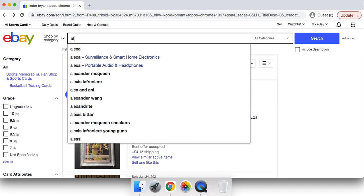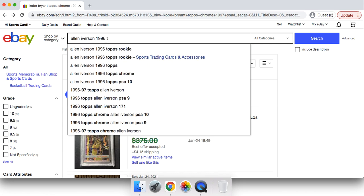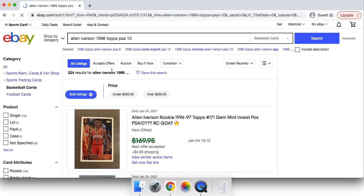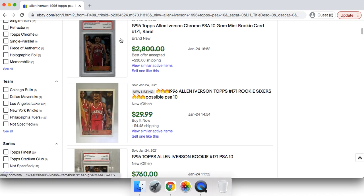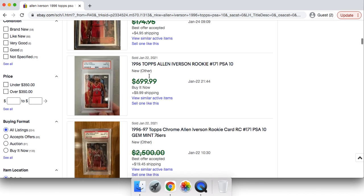So the first card we have that is absolutely on fire right now is Allen Iverson's 1996 Topps PSA 10 and PSA 9, but for simplicity purposes, we are going to use the PSA 10. We were actually recommending this card on our Sports Card Invest membership program just last week, I believe around 8 days ago, at $500 in a PSA 10. This card has jumped to $760.